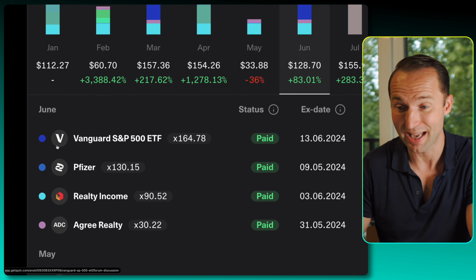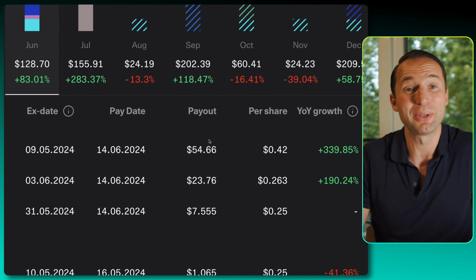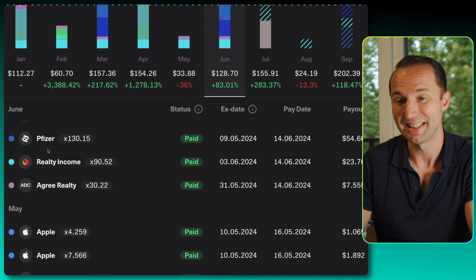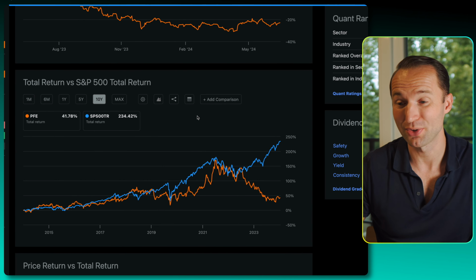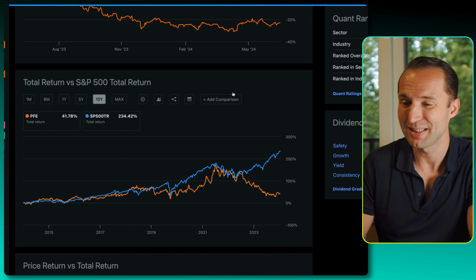But as I said, I still have a couple of other dividend shares that I own. For example, Pfizer, which was one of my larger positions. And of course, the dividend is really attractive, right? Right now, I'm getting $54 every quarter paid to me. So really quite nice. I'm happy with this, even though the total performance of Pfizer sadly hasn't been too impressive. You can see it over here when I compared the total returns with the S&P 500: Pfizer, 41% in 10 years versus the S&P's 234%.